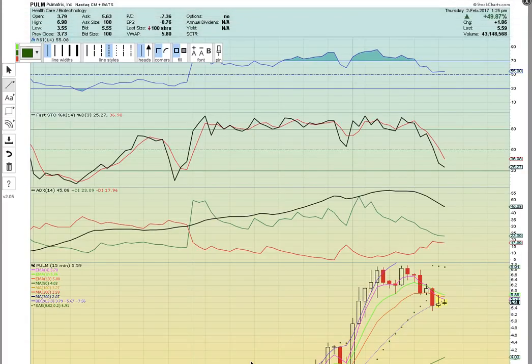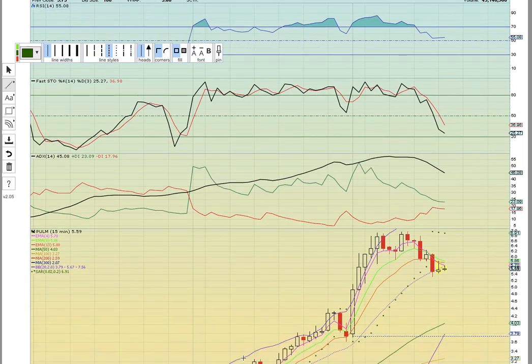So I showed you all that yesterday, but what I didn't show you, and which I usually try to show in my videos, is the 15-minute chart. You always need to look at the intraday chart as well. It's not just about the daily and the weekly chart, but what does that intraday chart look like? What is this telling you?